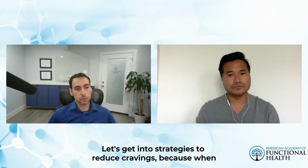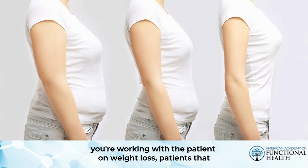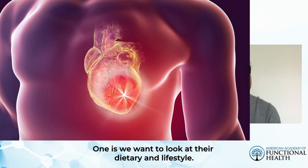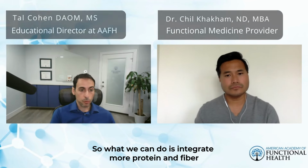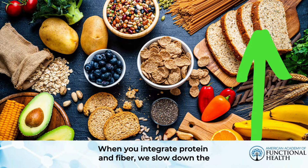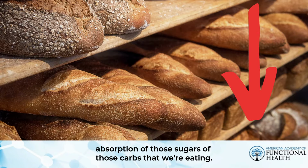Let's get into strategies to reduce cravings. Because when you're working with a patient on weight loss, patients that have metabolic dysfunction, cardiovascular dysfunction, one is we want to look at their dietary and lifestyle. So what we can do is integrate more protein and fiber into their diet. When you integrate protein and fiber, we slow down the absorption of those sugars, of those carbs that we're eating.